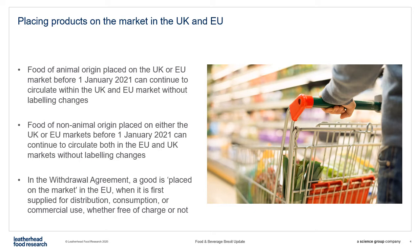In the withdrawal agreement, a good is placed on the market in the EU when it is first supplied for distribution, consumption or commercial use. This is whether it is free of charge or not.